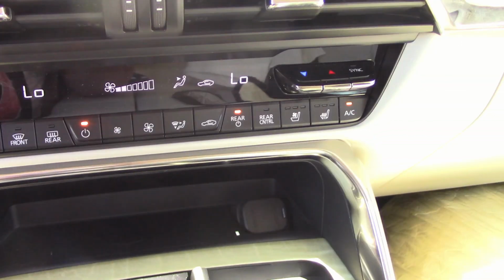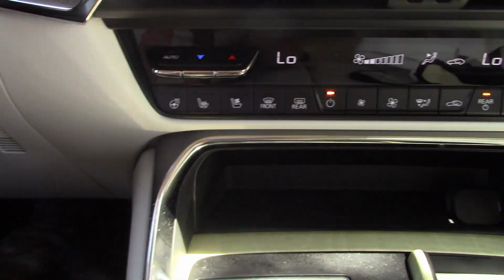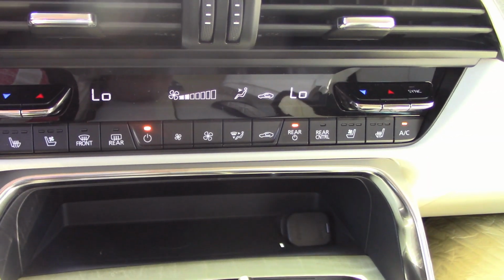Climate control is pretty simple. Knobs and buttons, the way it should be. Same thing for the heated seats and air conditioned seats. No need to go in the infotainment screen like some other makes I can think of.